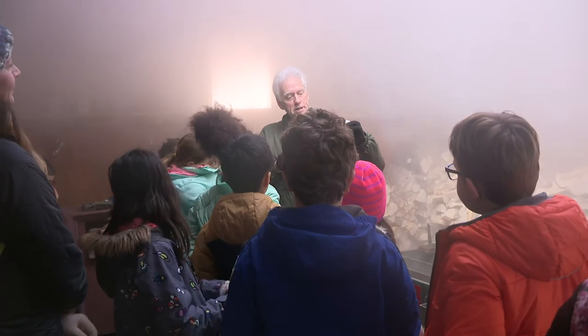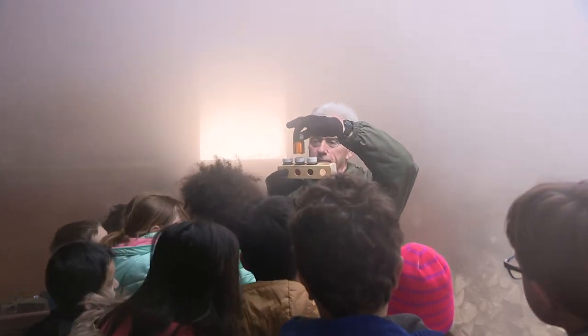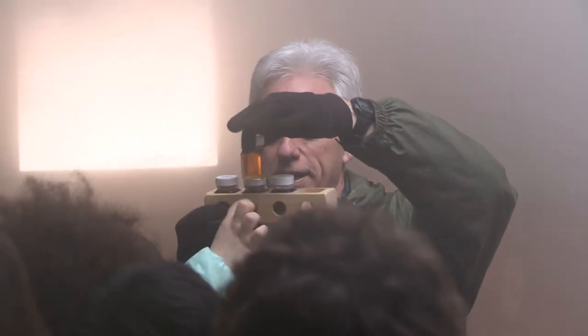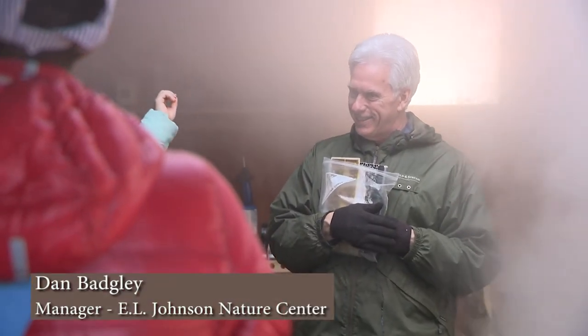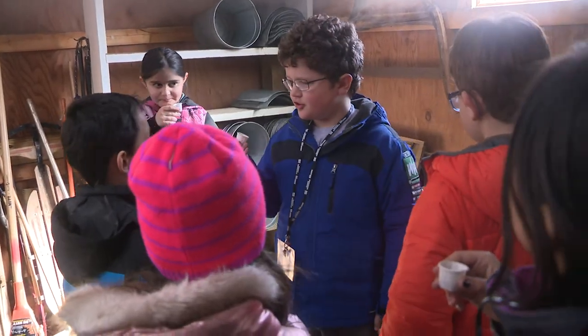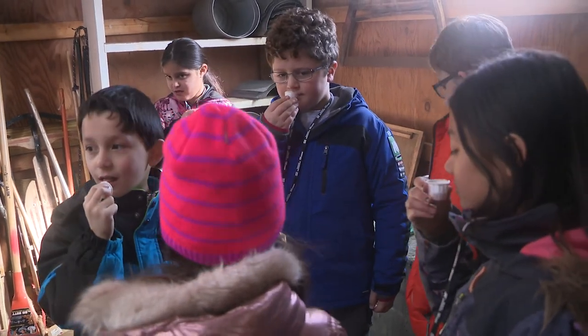So we put some of our own maple syrup in this bottle. Which one do you think it grades out to? Second. Yeah, I think so too. I think we're making amber so far this year. The steam is everywhere here in the sugar shack. All right, here comes our taste. It's pure maple sugar. Is it good? So good. Can we try it? Good.